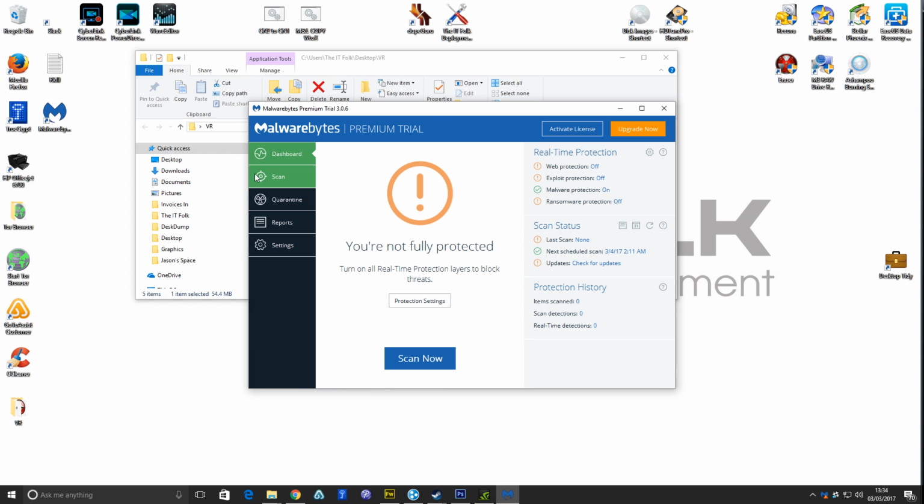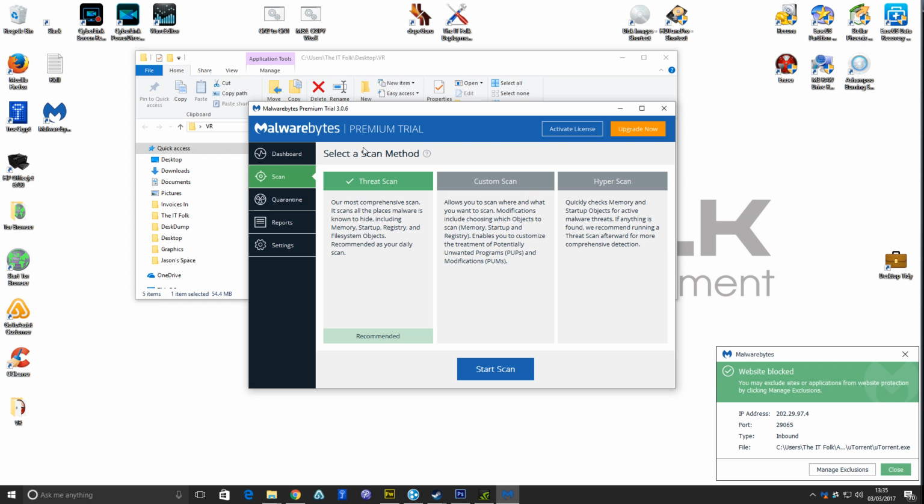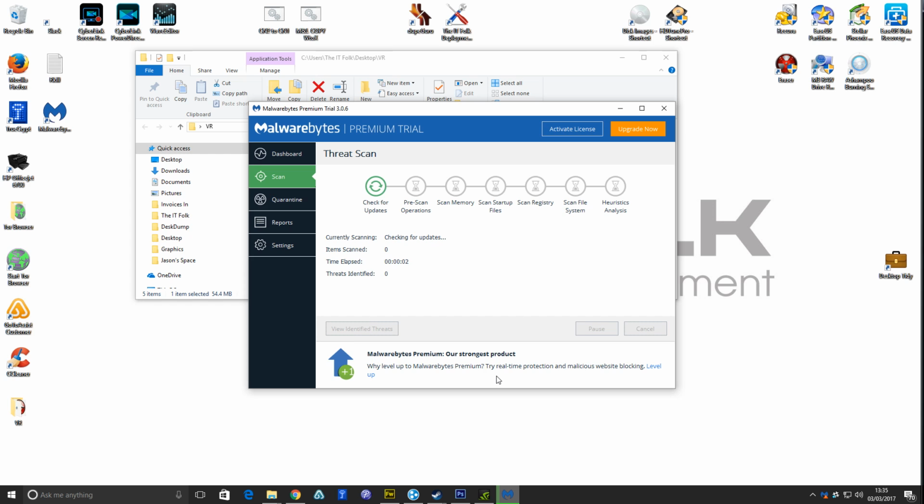Not fully protected. Scan. We're going to move into scan. Okay, this is a new user interface. I'm not familiar with it. This is obviously their latest version, and it looks like they've already given me the trial, so that's fine. That's not a big problem. It's already blocking websites. I don't need any of their firewalls or anything like that. All I'm really interested in is the scan, so I'm going to start the scan now, and I will be uninstalling Malwarebytes after this because I don't want their trial running on my computer with pop-ups and stuff like that.